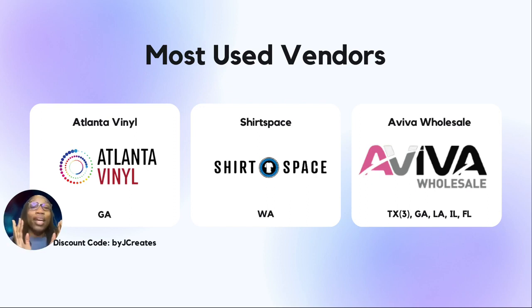Last but not least, if you are in the Atlanta area, and even if you're not, Atlanta Vinyl is amazing, okay? If you watched January's 3C, I mentioned Siser is my favorite vinyl brand. It's thin enough to work with. It's thinner than the Cricut vinyl, so it's easier to work with. It's easier to weed, even though I do have some tips and tricks for that. But it's less temperamental, okay? Atlanta Vinyl carries almost all of Siser's options in regards to vinyl, okay?